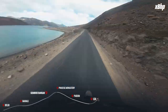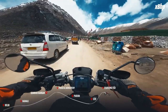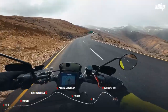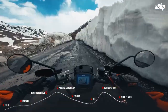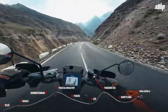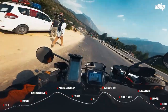The next destination was Pangong So, on the way to which we crossed Chang La Pass. After visiting Pangong So, we made our way back to Leh City the next day. The next day marked the start of our return journey. We rode from Leh to Manali crossing Tanglang La Pass and went down to More Plains. After crossing the 21 hairpin bends of Gata Loops, we reached Baralacha La Pass. And after crossing Darcha, Keylong, Tandi and Sissu, we reached Manali, from where we rode back to Delhi.